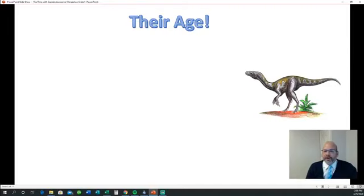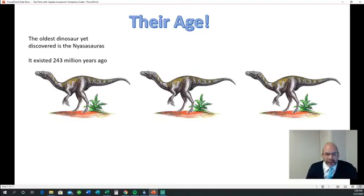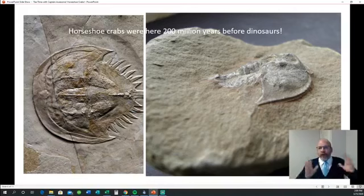So, this is the earliest dinosaur that we have found. It is the Nyasasaurus. It was around 243 million years ago. Okay? 243 million years ago. The horseshoe crab were here 200 million years before dinosaurs. When the first dinosaur came about, horseshoe crabs had already been here for 200 million years, virtually unchanged.